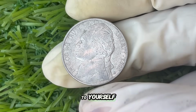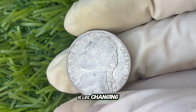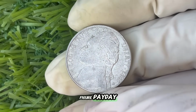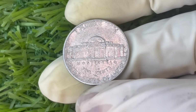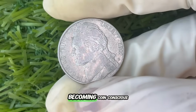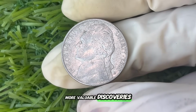You owe it to yourself and your family to at least check, because the upside is life-changing, and the risk is zero. If you find one, you could be holding a 6-figure payday, a ticket to paying off debt, upgrading your lifestyle, or building generational wealth. And even if you don't find one, you'll have started a new habit, becoming coin-conscious, a skill that could lead you to even more valuable discoveries.